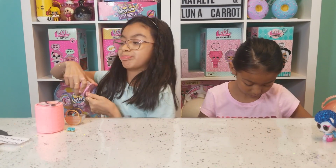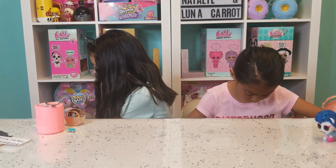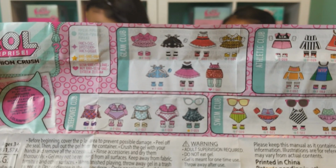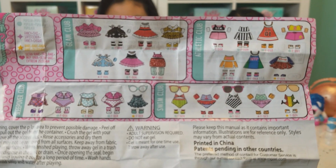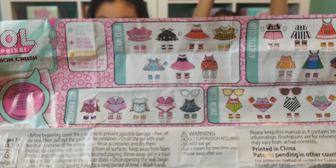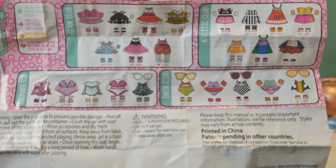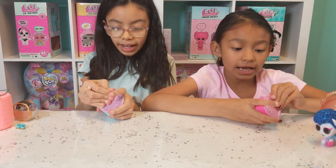Let's see what kind of dress we're getting today, or maybe some shoes. We don't know. Let's keep on watching, guys. Let's keep on boxing, Natalie. All right, guys, so here is the list of the accessories we can get in this Fashion Crush. They also have the popular size, fancy, rare, and ultra rare, you guys. So let's see what the girls got in theirs. Here we go, guys.